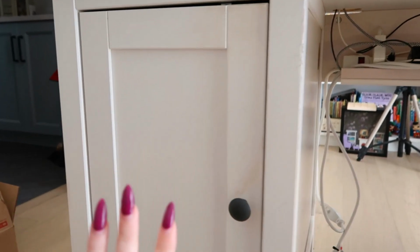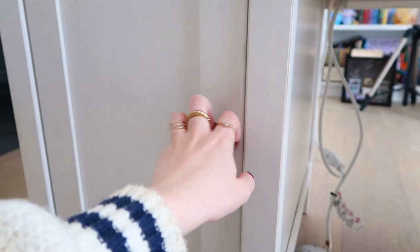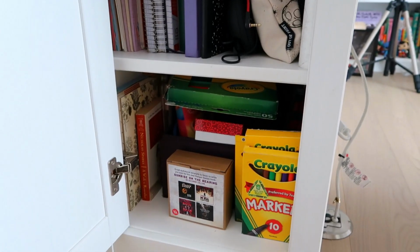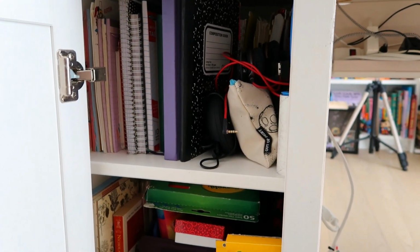So here is the cupboard. It's quite dirty. I need to get a magic eraser and clean it up a little bit, which I meant to do before filming this clip and I forgot. So just ignore how dirty it is. It was in storage for 1.5 years, so let's just ignore that. Anyways, here is the not so semi-organized chaos. I don't really know what's going on in here.